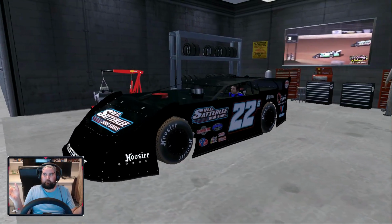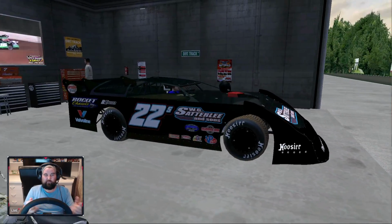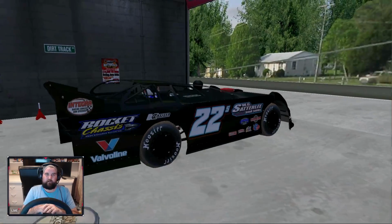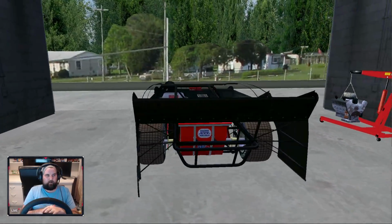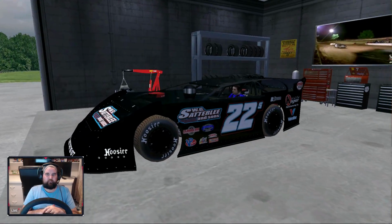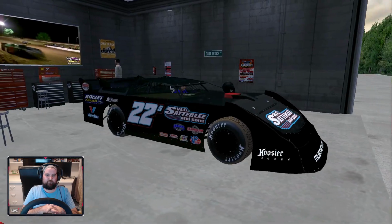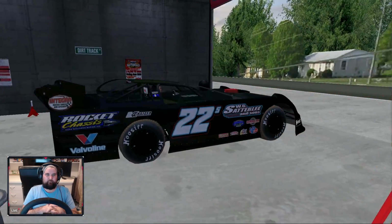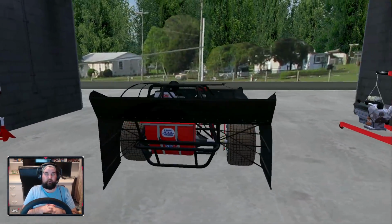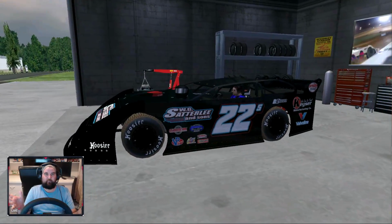This last week we had Wolf Racing Studio make a request for late models or 410 sprint cars at Tyler County, which is a track that I've done video at before and really enjoyed in the big block modified, so decided to come back and have another crack. I'm not a massive fan of the Dirtworks Designs sprint car mod, but I do like the late models, so decided that we'd go ahead and have a crack at another late model race on the channel.